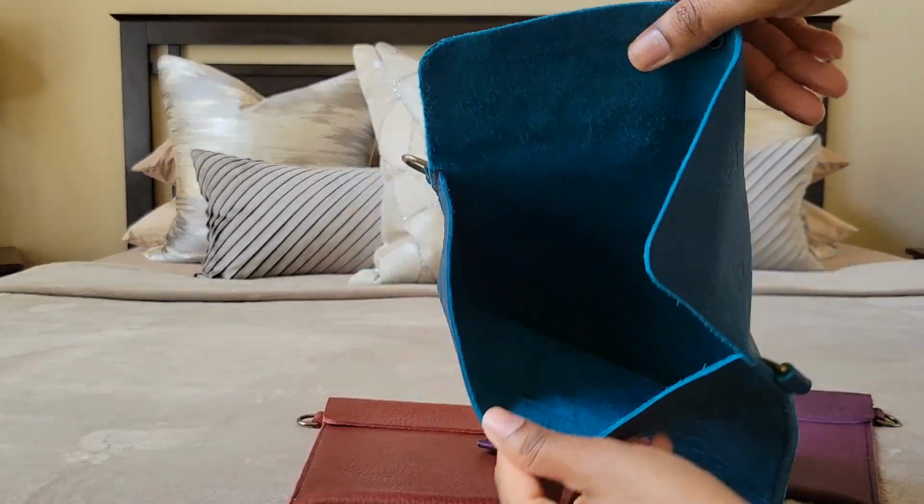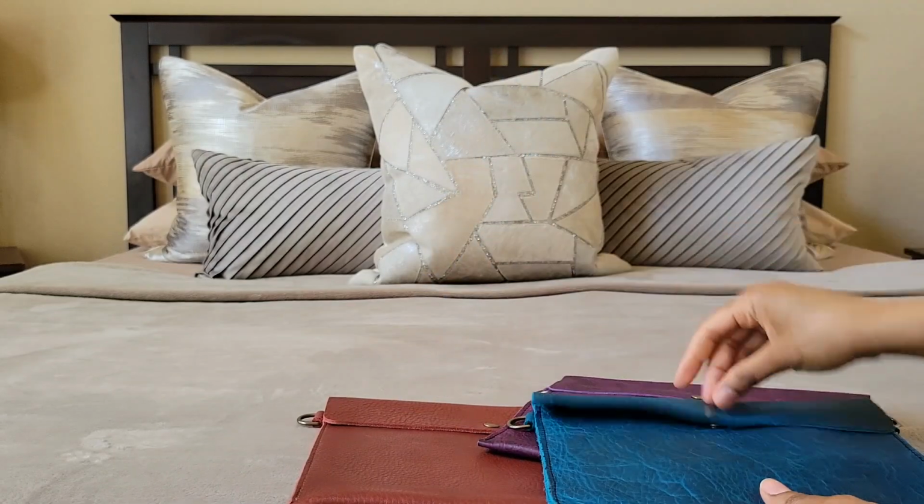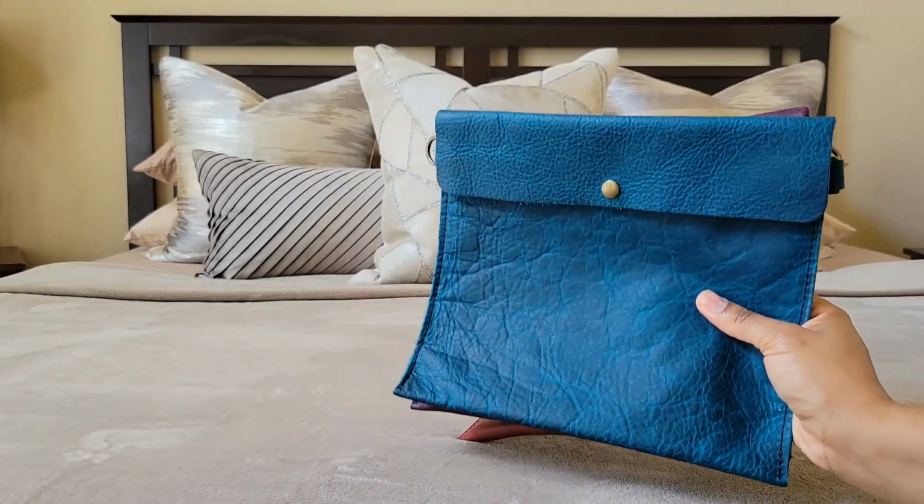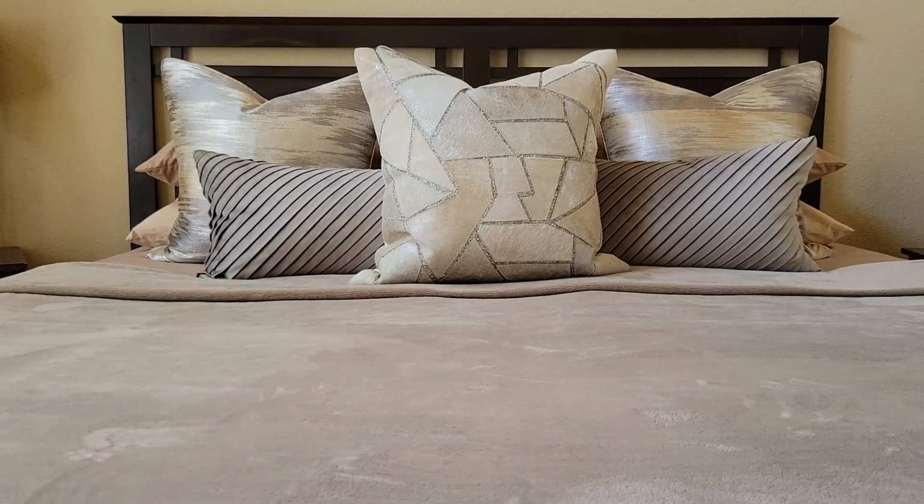The interior is just raw leather all throughout there. Very simple, easy to use style. Goforth Goods is amazing. They're very simple, very basic, very affordable. Here is the next Goforth Goods bag.